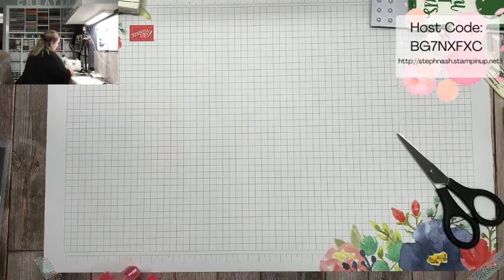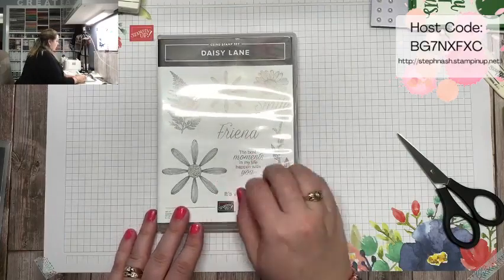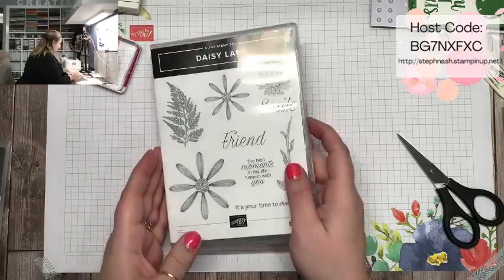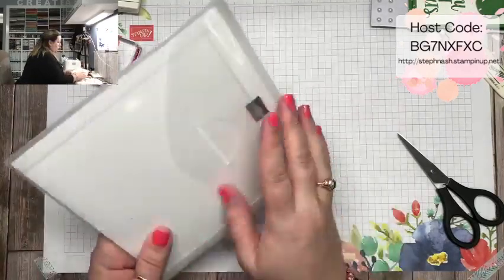So our second card, we are going to use Daisy Lane. So this is from the annual catalog and we're going to use Smile. And this is another St. Patrick's Day themed card. I will be using the Hippo and Friends dies to create a label.